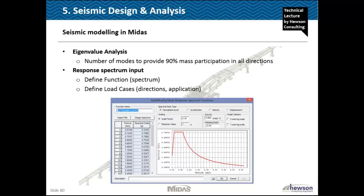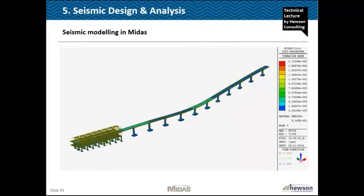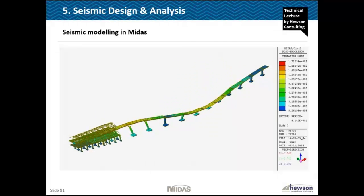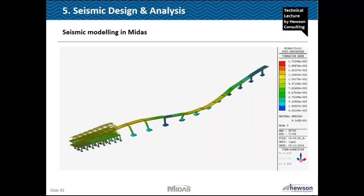And then we can define the response spectrum in MIDAS. You define the spectrum via the define function feature, and then you define load cases which use that function. In particular, if you want to apply the same response spectrum in different directions, you'll have multiple load cases, each using one function. We then run the analysis, and the result of the dynamic analysis is the mode shapes. This is an example of one mode shape, which is activating the viaducts on the north side of one of the stations.